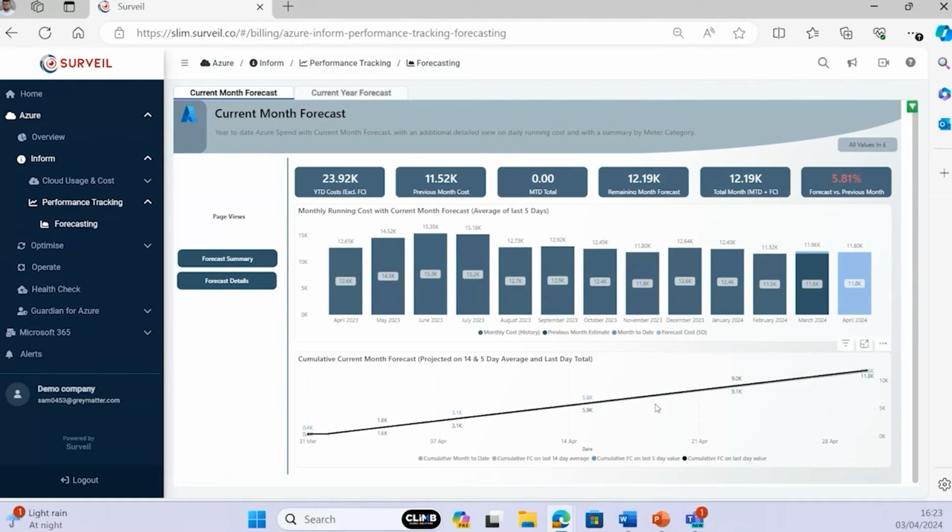You can also see on the bottom table, it allows you to track it based on individual 14-day, 5-day, and 1-day cadence views. The reason why that is quite helpful is because as your spend either increases or decreases, there may have been things that have happened on a specific day.